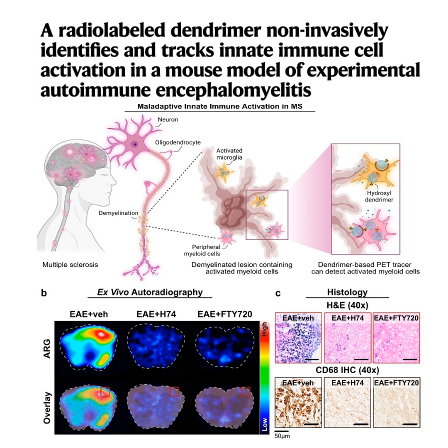Enter the actual innovation in this paper, 18F-fluorimidrimer. And since neither of us wants to stumble over that chemical name for the rest of the deep dive, let's stick with the abbreviation the researchers use, which is 18F-FMD. Scientifically, 18F-FMD is a fluorine-18 labeled synthetic 4th-generation polyamidoamine hydroxyl dendrimer.